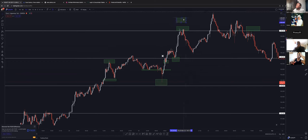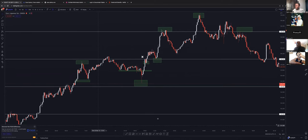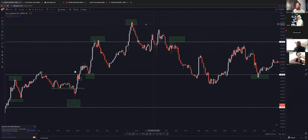See another tweezer top here, and another one here. It happens every time in the market. Before a major move, price will give us a tweezer top or tweezer bottom.